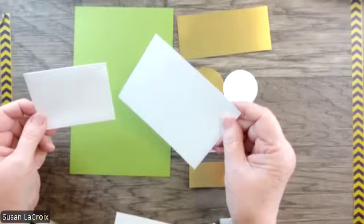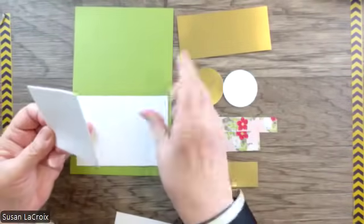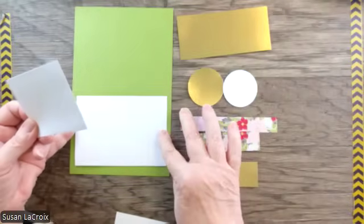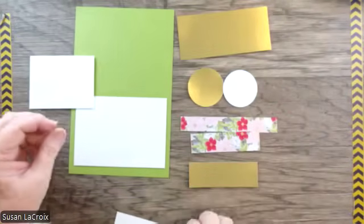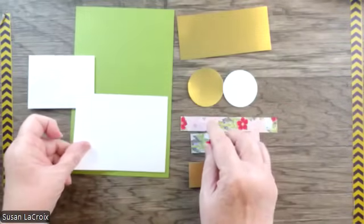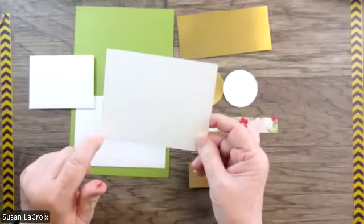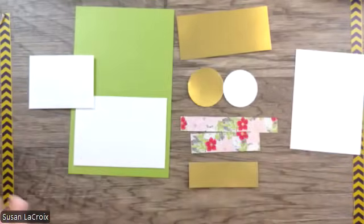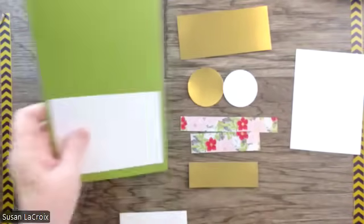And then I cut the card in half because I had it, so I thought, okay, I'll just cut it in half. And that fits really nicely on the front. And then I have another piece, I think this is 3 3/4 inches by 5 inches, for the inside piece. Okay, so what are we going to do with this conglomeration of stuff?